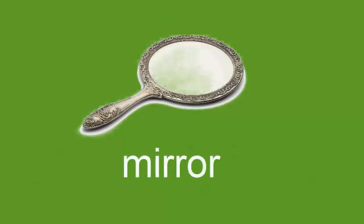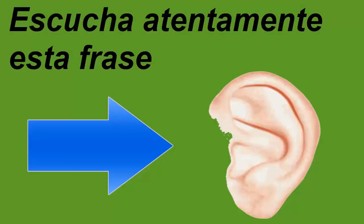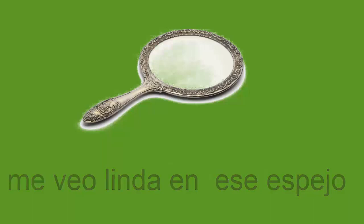Espejo. Mirror. I look pretty in that mirror. Me veo linda en ese espejo.